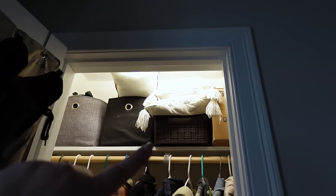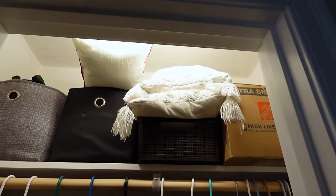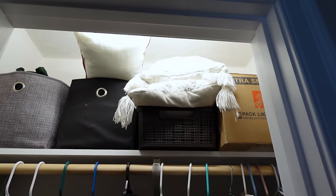And then this basket was also empty. So right now it just has those two throw pillows in it from Walmart from last year, and I just left them up there because I might toss them out on the porch when I'm finished with the makeover.